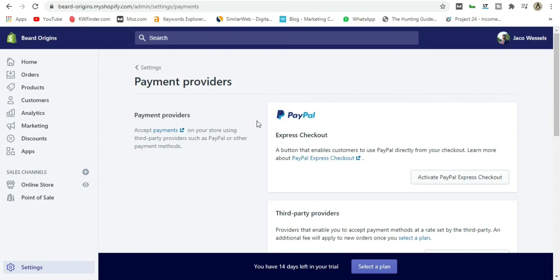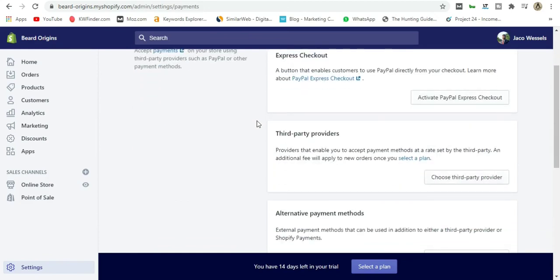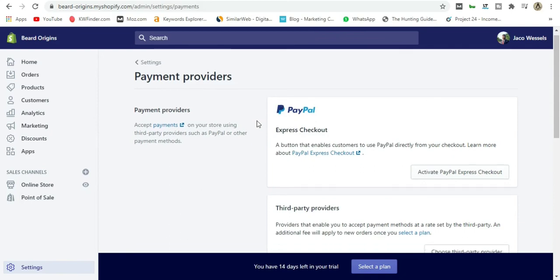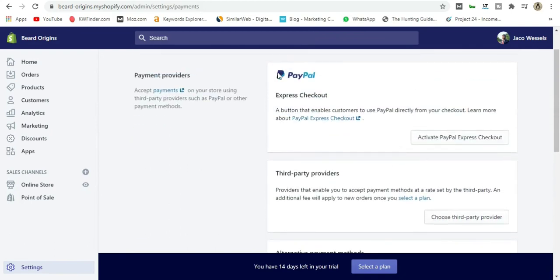They've got very cool payment features, and it will suit everyone right here in South Africa. And it's no hassle to ask them for a payout right into your account. So the first thing we're gonna do is come down here. If you want to activate PayPal Express, you're more than welcome to. PayPal is not a big thing in South Africa, but if you're dealing with customers that do have PayPal accounts, you can go ahead and activate PayPal Express.